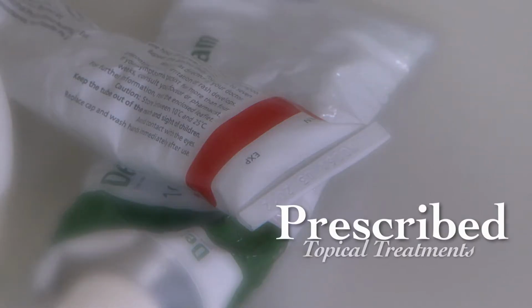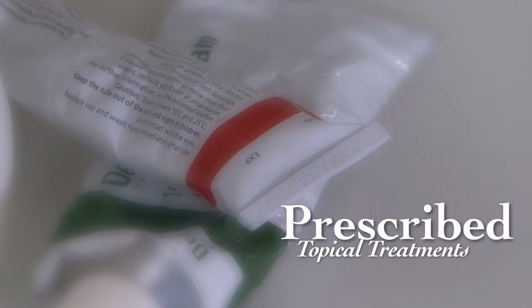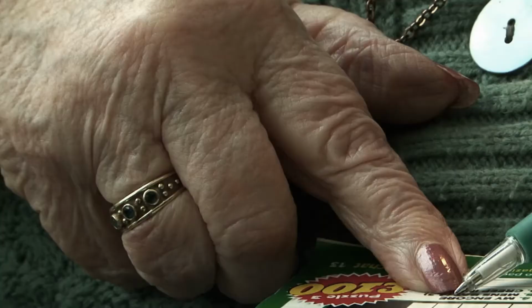For particular conditions, topical treatments may also be prescribed. That's medication that's applied to the skin. Make sure you refer to the care plan and understand how, when and for how long to apply treatments.